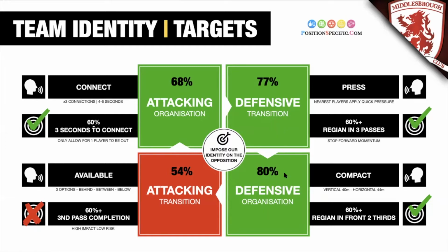Looking at defensive organisation, 60% target again, looking to win the ball in the top 2/3, so trying not to be in a low block if we can, and we hit 80%. So really good again at our high press and being compact in that mid block as well. So really good from the team when we're looking at the defensive side of the game.